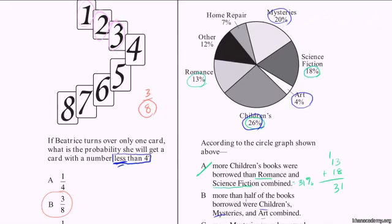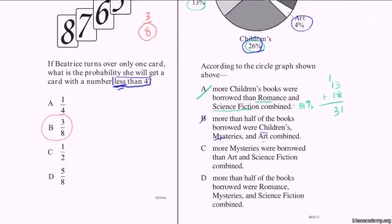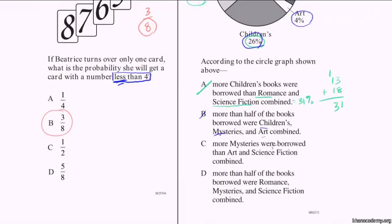But they're saying more than half. This is exactly half. So this doesn't seem right either. If they said half or more, then we would have picked this choice. But they said definitely more than 50%. So that can't be it. Although it's kind of a tricky one because it's exactly 50%.